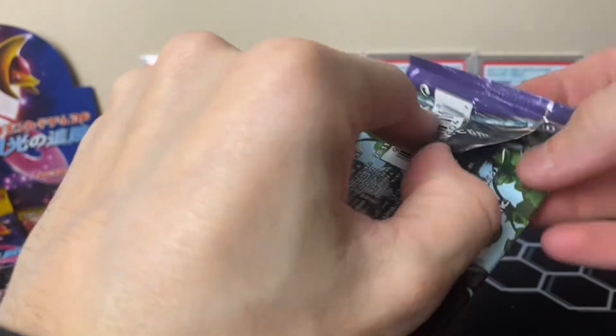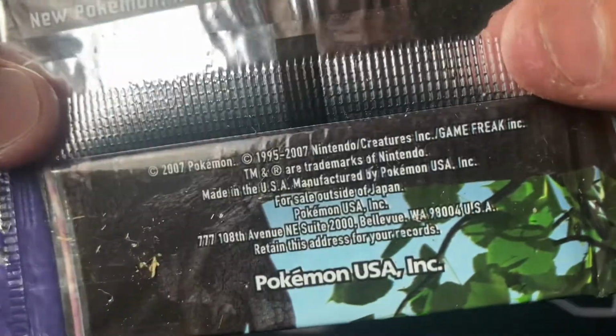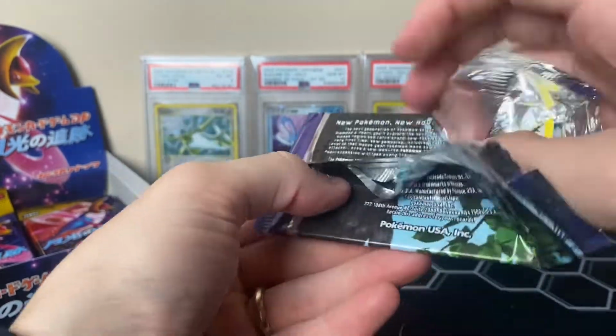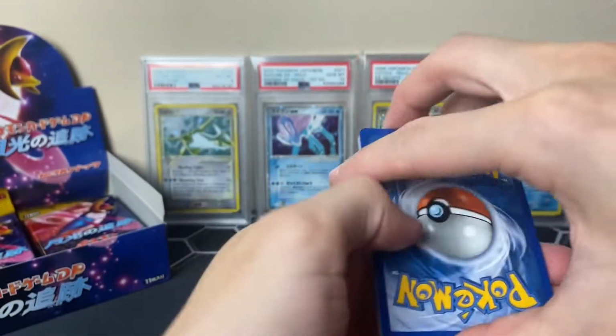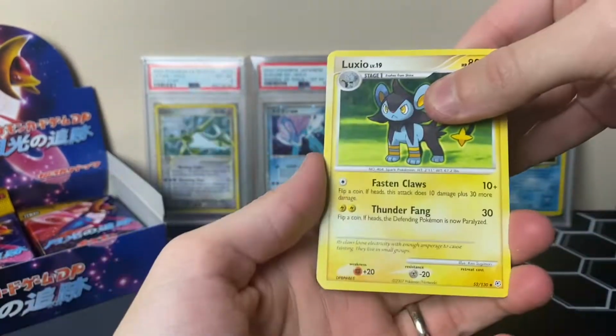I want to see if it has the date on here. Oh, this pack is old. All right, 2007. You can see that right there. Oh, this pack is dirty, dude. What? It's getting my mat dirty. All right, so for the sake of the video, and I've started learning that the quality of the cards matters, let's just do the card trick. 10 cards, so it should be maybe 3 to the front. If I'm not mistaken, I haven't opened up Diamond and Pearl in a minute.